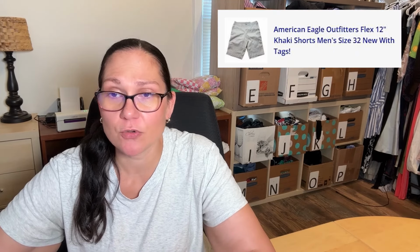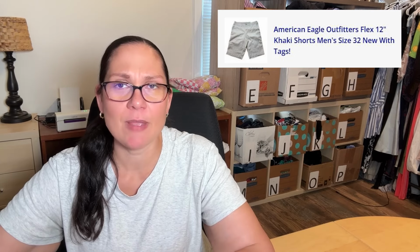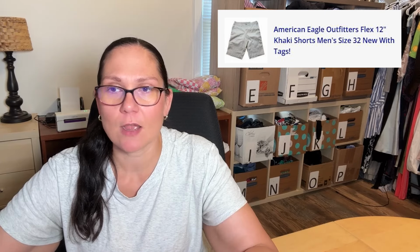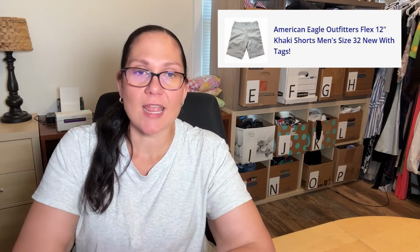Then the next one were these 12-inch khaki shorts in a size 32. These were listed just about a month. Also sold on eBay for $21.24, which is what the cost was after my discount when I sent the offer to watchers. Top 3. So this was a lot of 6.